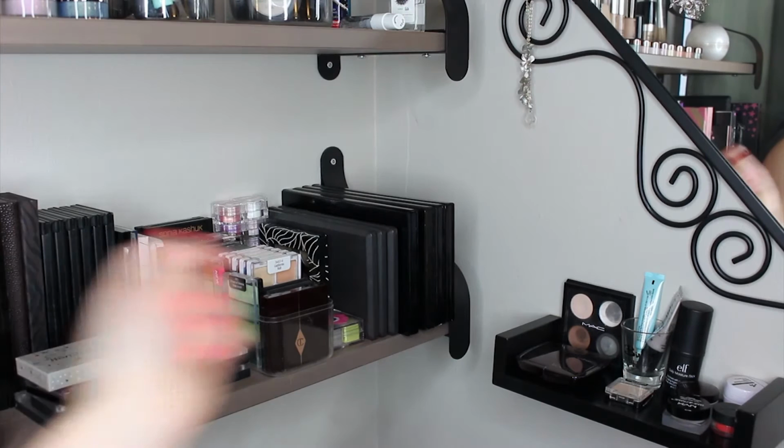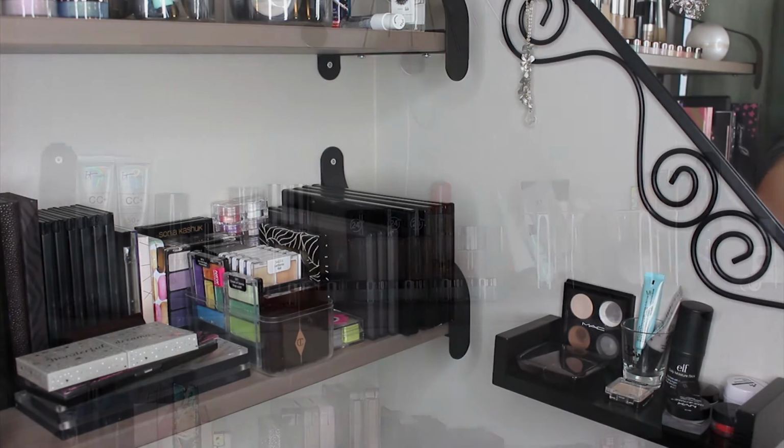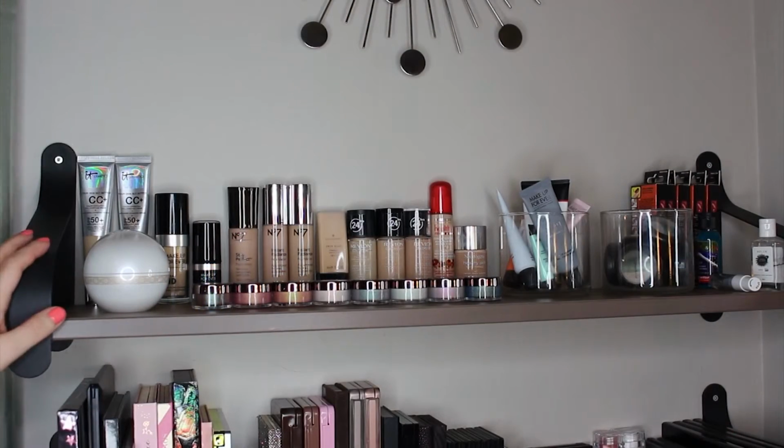I am planning on doing a palette collection video at some point, so I'm not going to go through these all in depth right now because I will do that in that video, and that is going to be a long one for sure. Alright, switching to the top shelf up here.